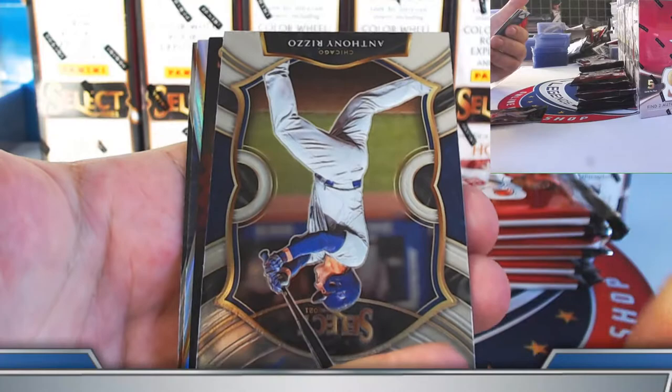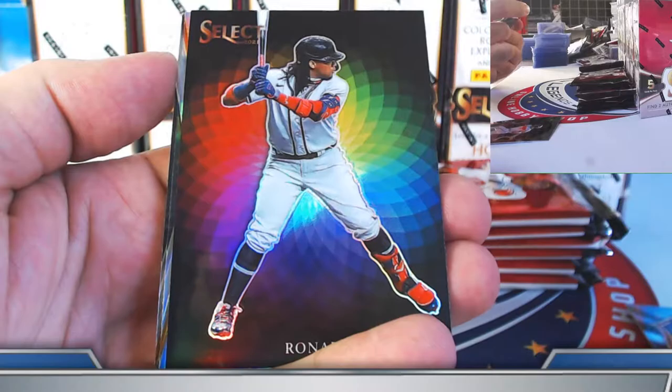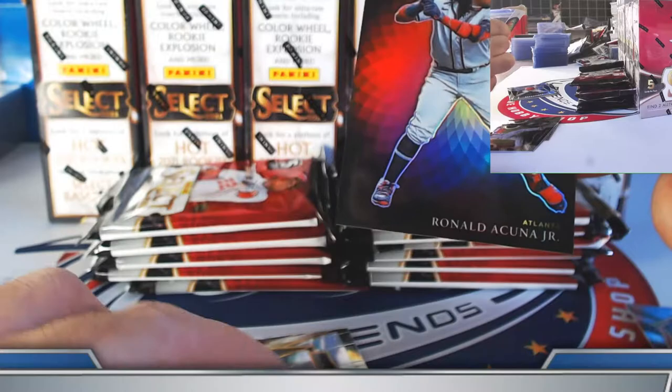Usually seeing one super short print insert per case. Got the color wheel in this one. Good luck. Putting it on the board. Boom! Rondal, nice hit for the Acuna spot. And a beauty. That's going to quickly put them on the board. Very nice. Those are tough indeed.